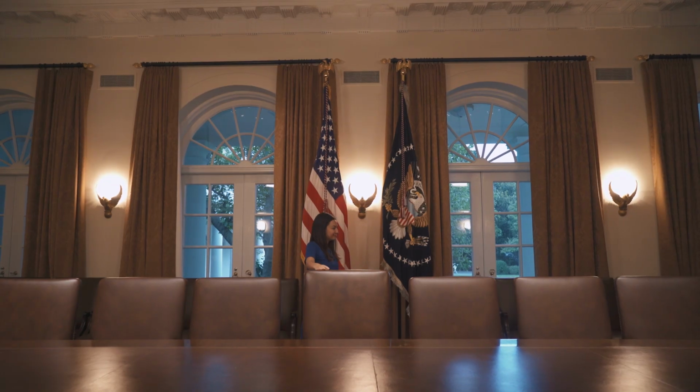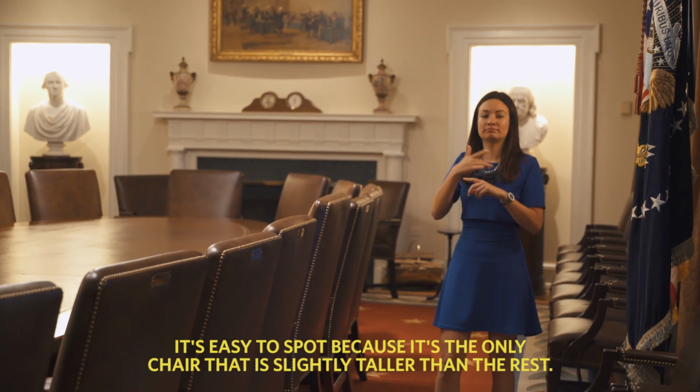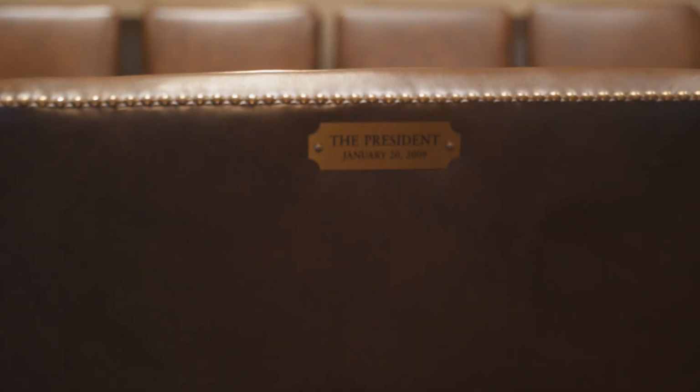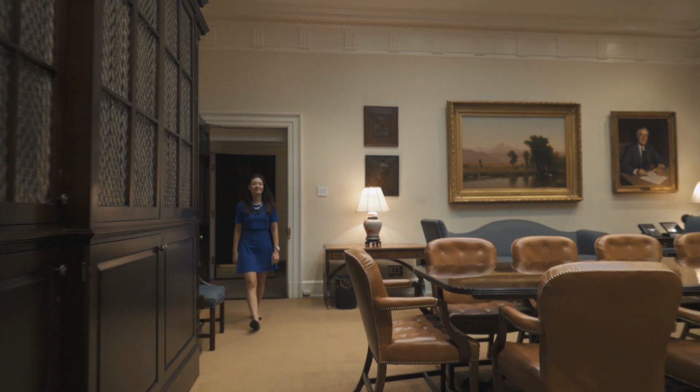Looking around the table, can you tell which chair is reserved for the President? At the center of one long side of the table. It's easy to spot because it's the only chair that is slightly taller than the rest, so you can always tell where the President will sit. A small plaque on the back reads, "The President, January 20th, 2009."